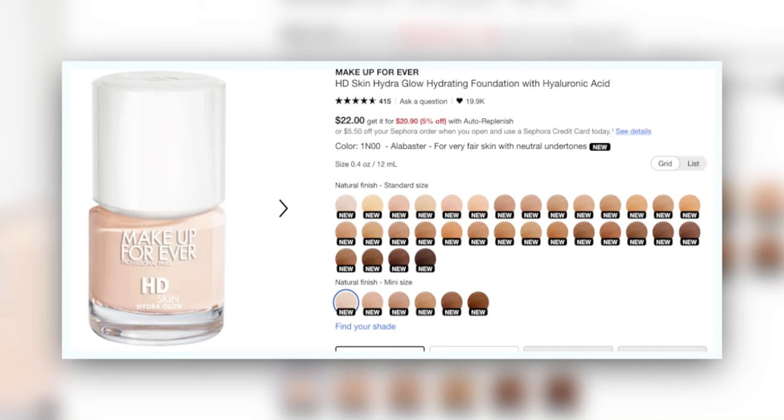I don't find the swatches online to be particularly helpful. And of course they came out with minis, but only in a handful of shades. You can't tell me that it is harder to take foundation you already made and put it in components that already exist in more shades than that. Why did they pick those few shades and those are the only ones you can get minis in? That's not everybody's shade.